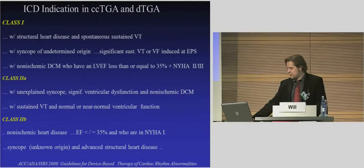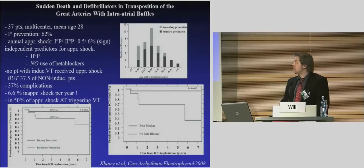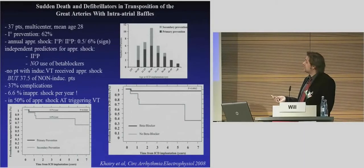Is it enough to put a pacemaker in? And we are lucky to have data from patients who had undergone ICD implantation. And this study here is from Kahiri, and he's the one who's looking at all those patient sudden death on the TEDs, and also here even in this patient group.